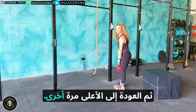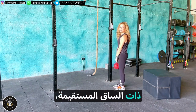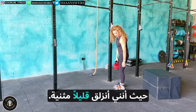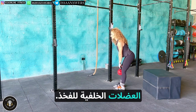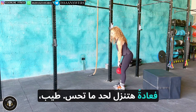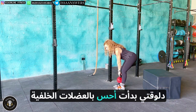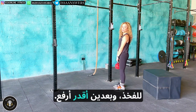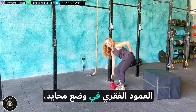Most postnatal women prefer the Romanian stiff leg deadlift, where I'm slightly bent. I'm not fully bending the knees because they want to feel that stretch on the hamstrings. They want to feel the tension on the hamstrings. So usually you would only go as low as you feel, okay, now I start to feel my hamstrings, and then I can pull up. Only go as low as they can maintain a neutral spine, obviously.